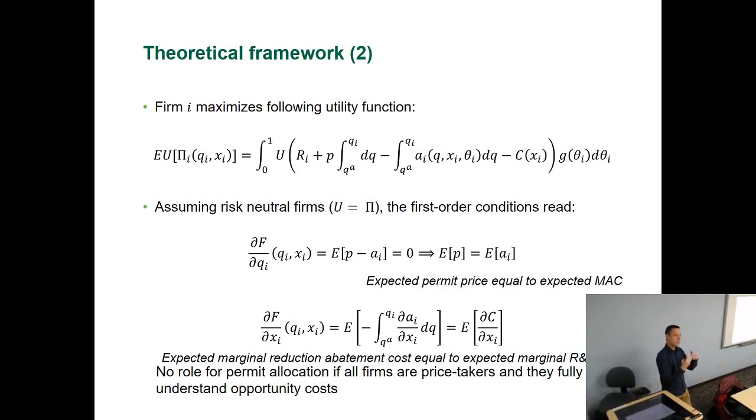And it plays no role as long as everyone's price takers and the permit price P is given by the market. In other words, markets are perfectly competitive, which is a critical assumption, which may or may not occur in emissions trading markets in practice. And also, the opportunity cost of holding a permit that's been given to you for free is the same as the cost of explicitly having to pay for it in an auction. So if you understand the difference between opportunity costs and real explicit costs, this is why there is no role here for the allocation method.